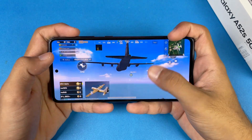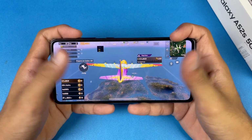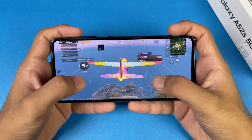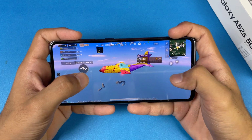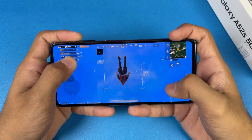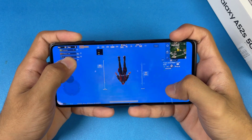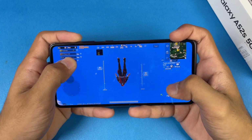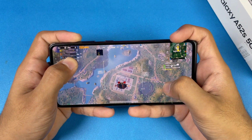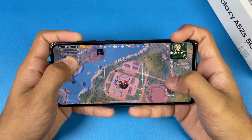Now let's go to the boot camp. Again everything looks really great, and you can see the Super AMOLED display, the colors are amazing on this phone. 57, 59. Again you can see the FPS all the time. 55 FPS, 59. But let's see the FPS meter in the boot camp. 57, 59, 58.